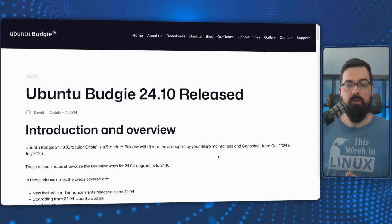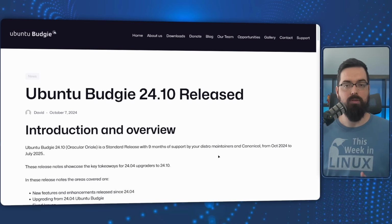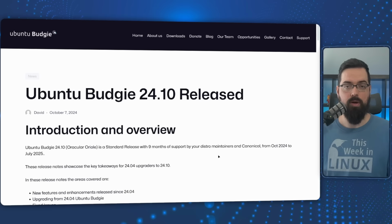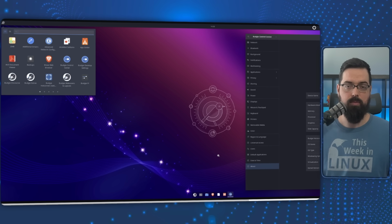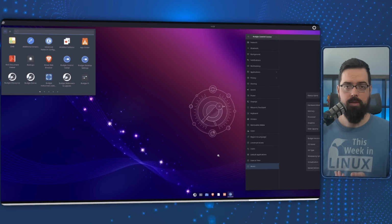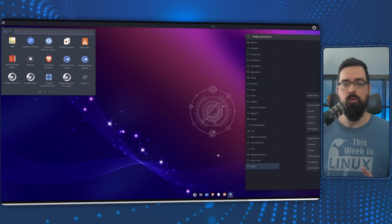So there's a key focus this release with converting the distro to a Wayland-based system. It's not necessarily available to be Wayland right now, but they are in the process of doing that work. Part of that work is replacing the X11 Plank dock with the Budgie desktop dock, which is supported on Wayland. Some other changes to this release include the Budgie System Monitor applet has received some new sensors and other various changes, including being backported to 24.04.